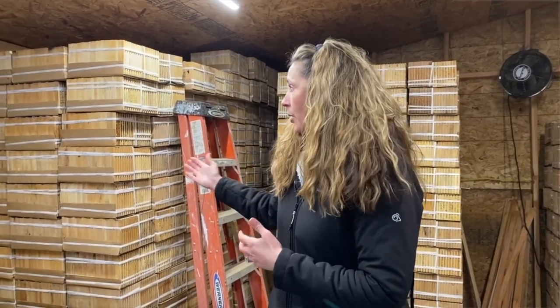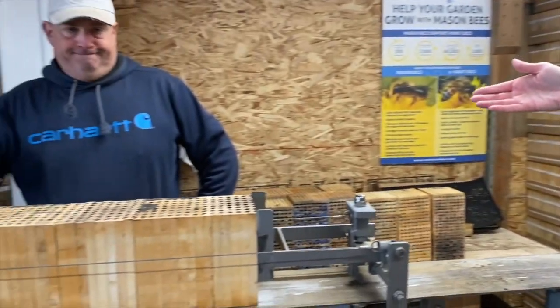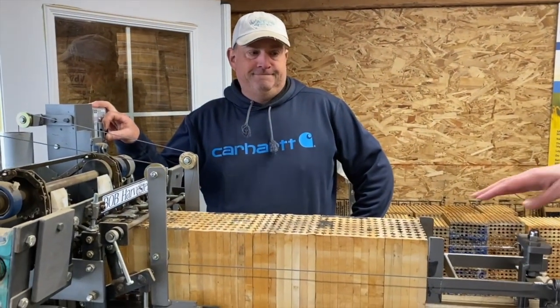So we're here in our room where we have all of our blocks. Most of these are already sterilized and cleaned and ready to go for next season, but we still have quite a few yet that we need to harvest. So I wanted to show you our Bob harvester machine. This is Craig Watts. He's gonna demonstrate what we're doing with this harvester.